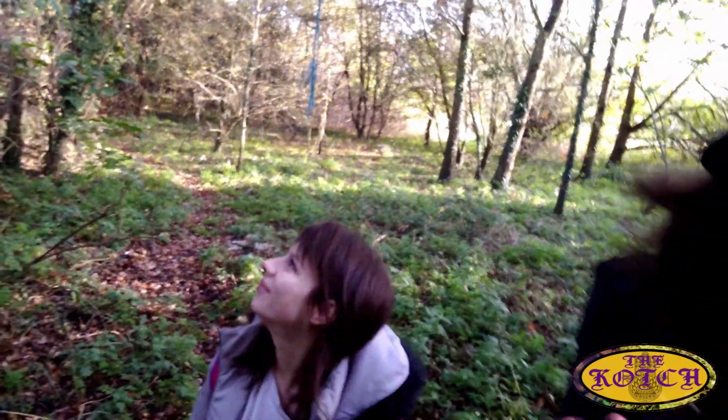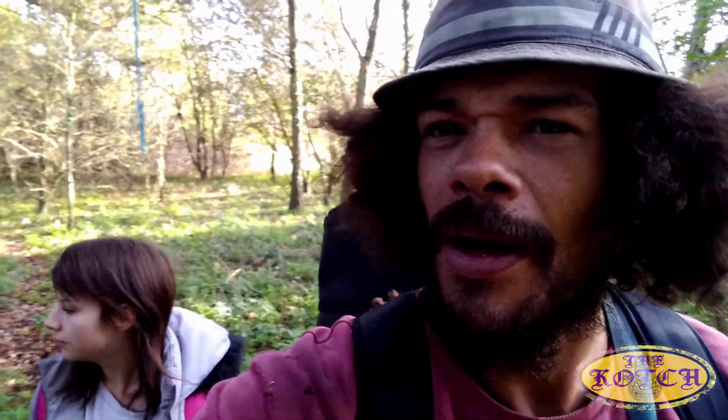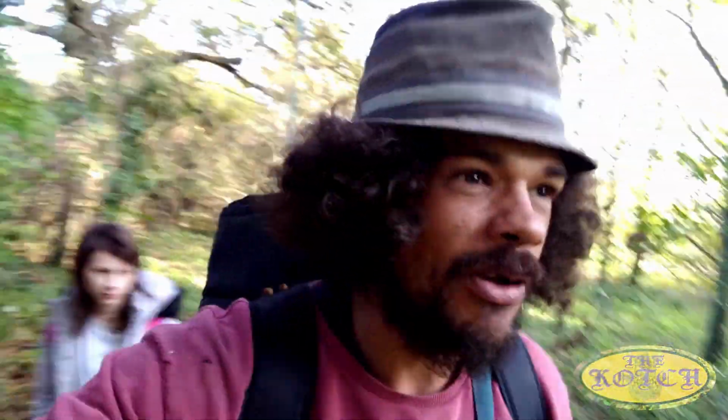Yeah, it's literally like a tree from a haunted movie, isn't it? Yeah. But you can tell this was someone else's cotch. There's a nice bit of rope. And I bet that would have had a tyre swing on it.